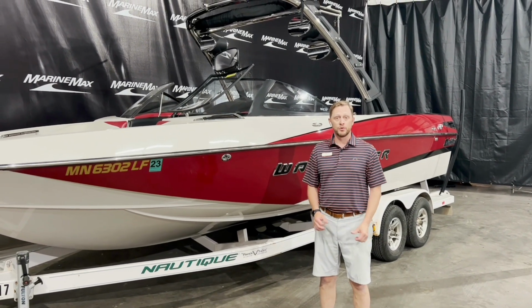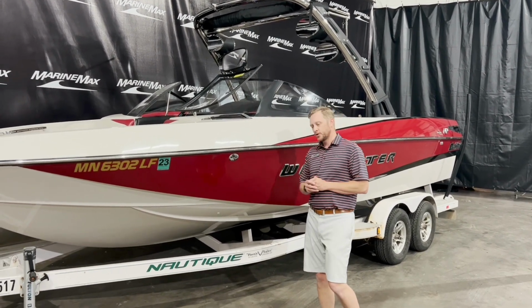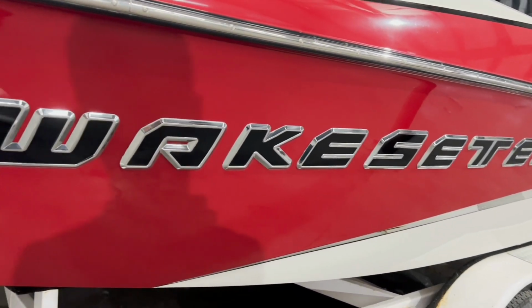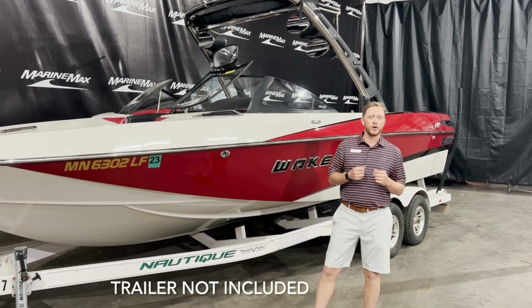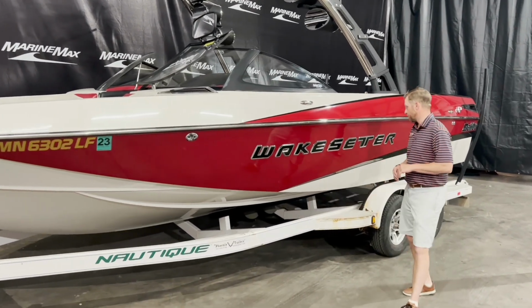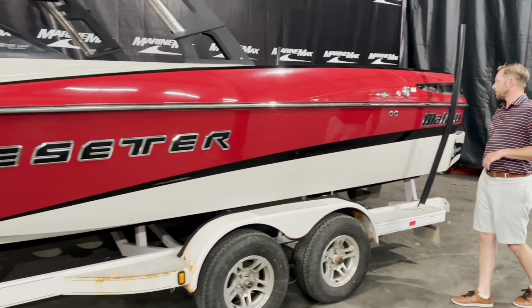I want to walk you through a nice used boat that we have here at our Rogers location. So we have with us today a 2014 Malibu. This is the 247 LSV, so 24 foot in length, and this is a perfect boat for wakeboarding, surfing, skiing, tubing, whatever you and your family want to go through. So obviously it's called the Wake Setter. We got the nice crimson red all the way up and down.